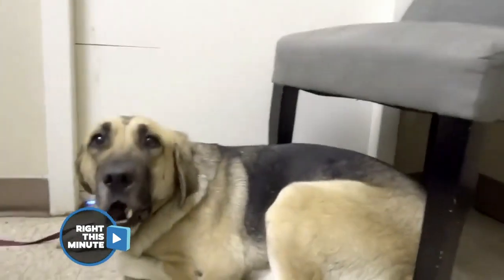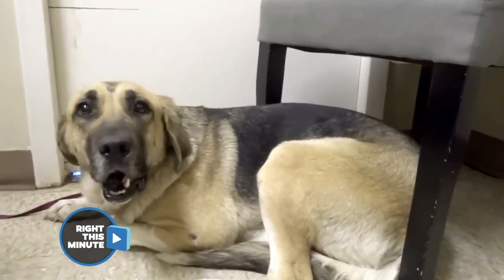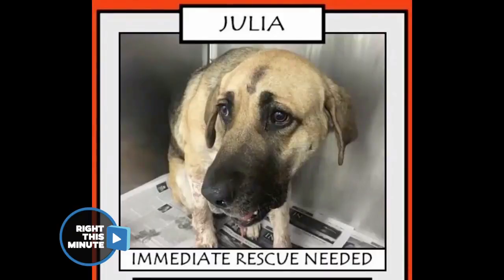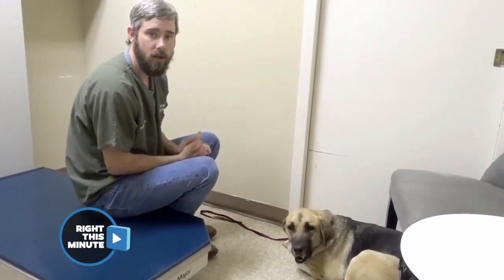You notice her mouth is open. It doesn't close. The entire time you see her here, her mouth is open because she has a broken jaw. Yikes. Puppy. She was just brought in as a stray. We don't know what happened to her jaw, but she is scheduled for a surgical repair with our surgeon.